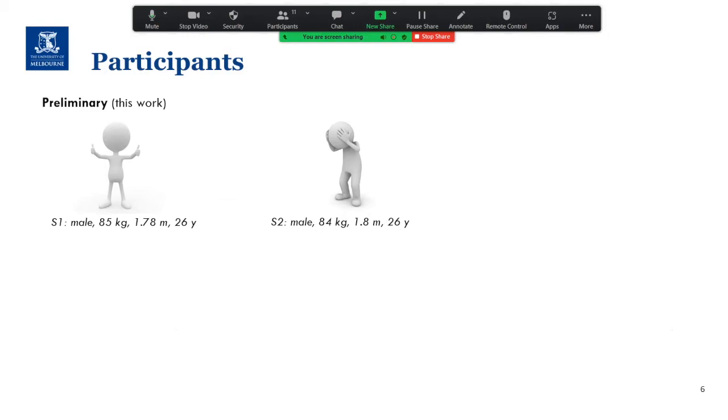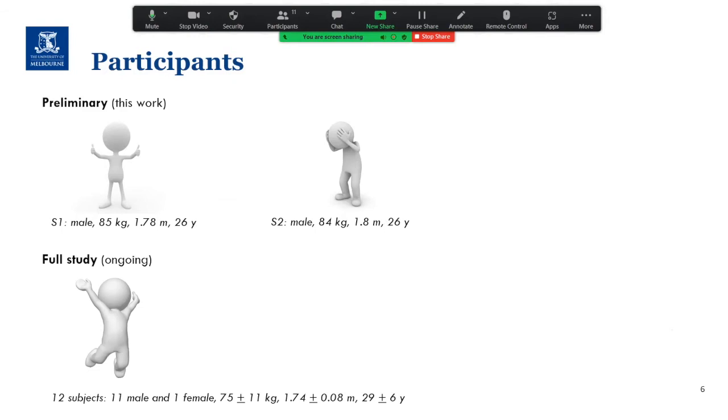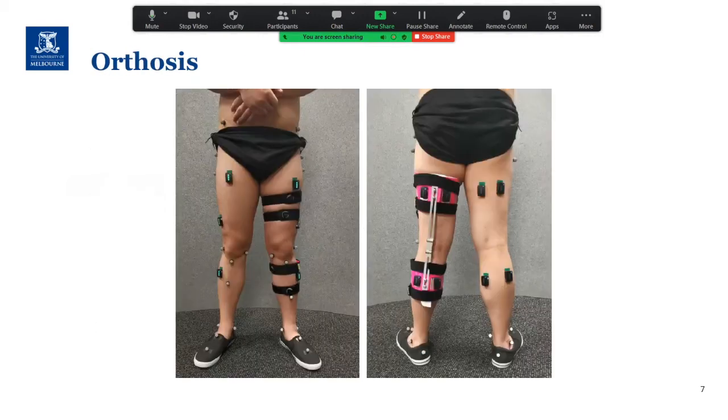But with them, we saw that that's too fast, and that's why we reduced to 1.1. And this is then what we've done with 12 people so far. In October, we will resume, and we hope to get another 15 or so, hopefully mostly female, because this part was mostly male. This is the orthosis.